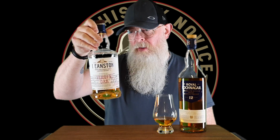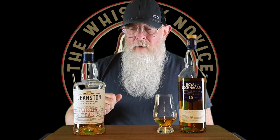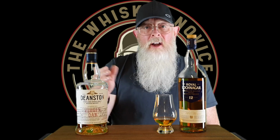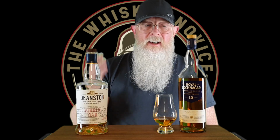This is cheaper. This bottle is 46.3%. It's most likely non-chill filtered. I would imagine it'll be on there somewhere. And maybe natural colour. I didn't have a 12-year-old to set my hand to. I'll probably pick the 12 instead, because the 12-year-old Deanston's around the same price as the Royal Lochnagar. Far superior. So I know this is just me preaching to the converted, because I know you guys know your Deanston.